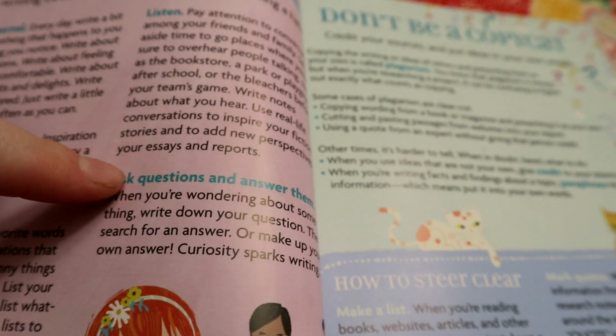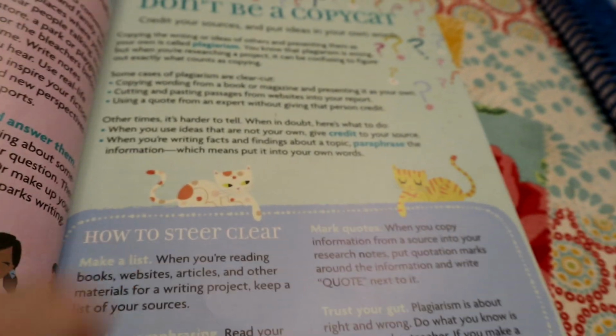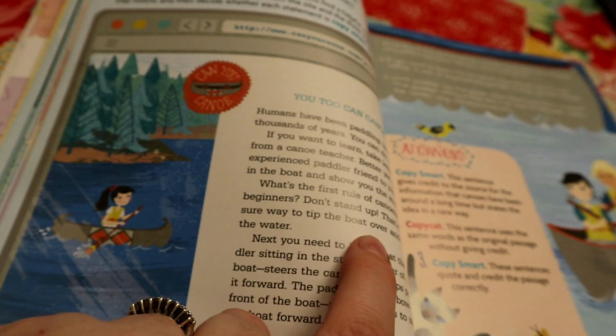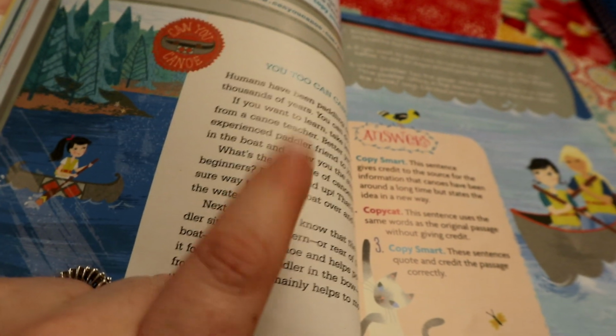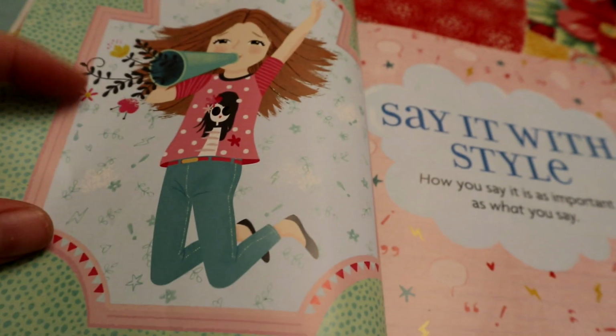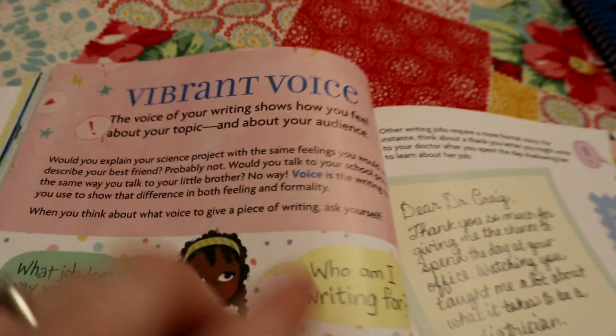So some of this is just reading and reminding yourself. It talks about not being a copycat. Don't want to do that. Things you can do to not be a copycat. And this is really good for one of my girls, I won't say which one, but I'm always telling her, wait a minute, did you just copy that from Google? Because she'll have her own stuff too, but then she'll have a few sentences where I can tell that's not her. So she'll learn how to cite that or to change it up.